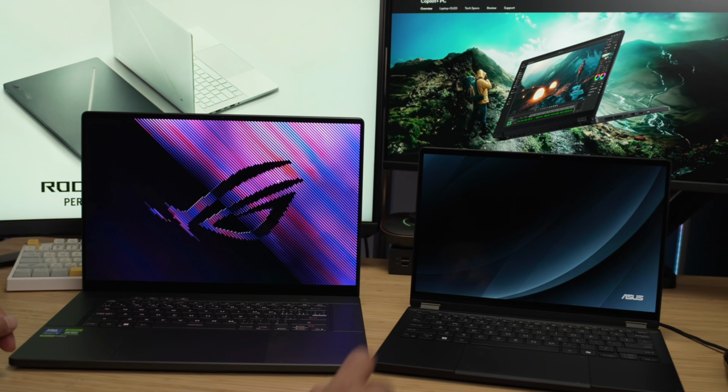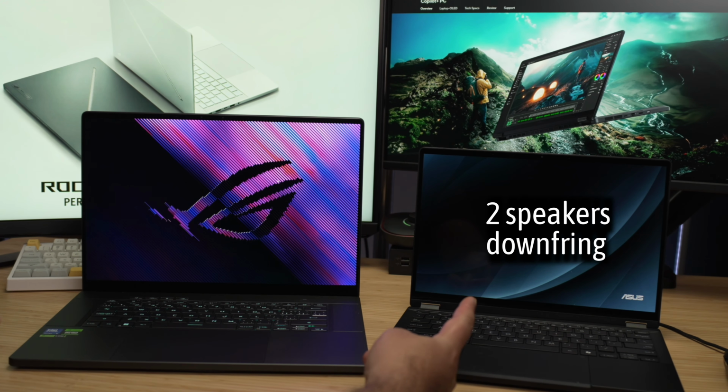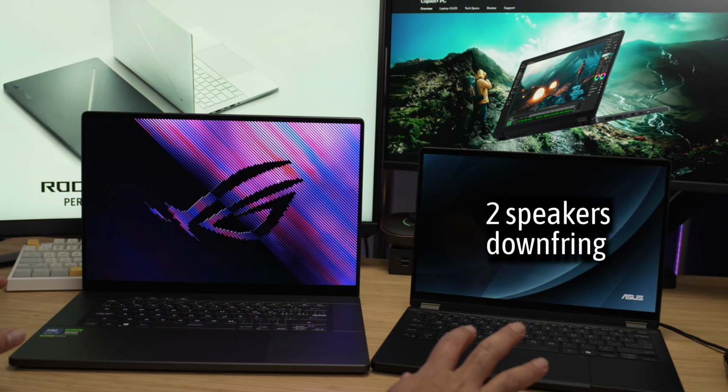Let's talk quickly about the sound here. The PX13 here is more typical down-firing speakers. I believe 2 speakers in this device. You know, it gets loud enough, it's okay. Kind of tinny at the high end, pretty typical laptop speakers here.